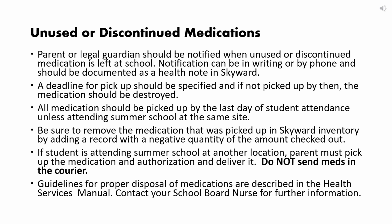All medications should be picked up by the last day of student attendance unless attending summer school at the same site. Be sure to remove the medication that was picked up in Skyward inventory by adding a record with a negative quantity of the amount checked out and the appropriate note. If student is attending summer school at another location, the parent must pick up the medication and authorization and deliver it to the new location. Do not send meds in the courier system.